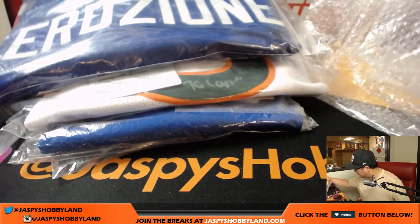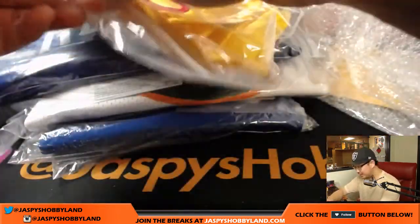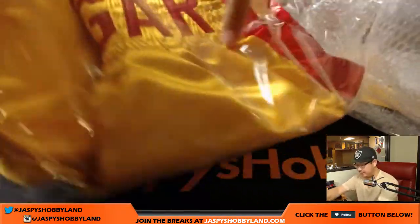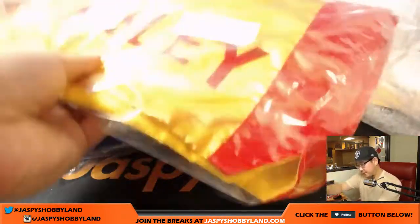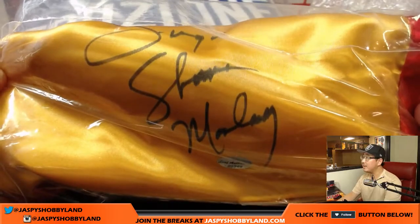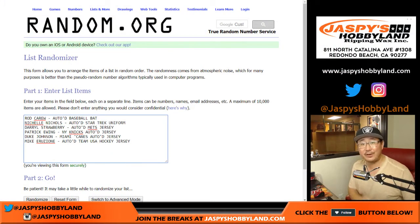No, not a jersey, maybe trunks? Look at this. Sugar Shane Mosley. Nice. Yeah, this looks like his trunks. Yeah, it's his trunks. See, there you go. It says Sugar on that. That's awesome. There's the Leaf authentic sticker and card. And there's his autograph right there. Nice. So a lot of interesting stuff popping out of here. Sugar Shane Mosley. We've got another case of this in the store right now. We only have a few left. Autographed boxing trunks.